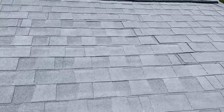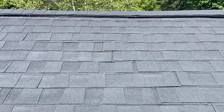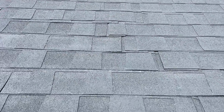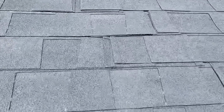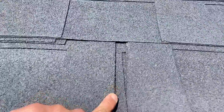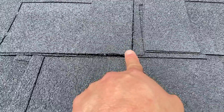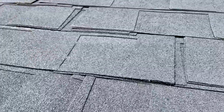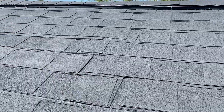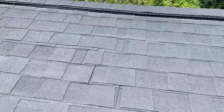It does look like it was a very poor installation. Like this here, these shingles overlapping the way they are is completely wrong. For example, this is the end of a shingle right here. You see the shingle? The end of a shingle should only butt up to the end of another shingle, whereas these shingles have this very odd and very incorrect overlap going on here.